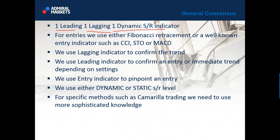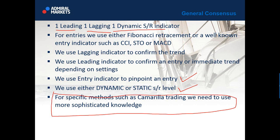Or immediate trend, which of course depends on settings. It's not always the same. It's about the system. So we use an entry indicator to pinpoint an entry. This is important. We use either dynamic or static support, resistance level, and for specific methods such as Camarilla, we need more sophisticated knowledge, but we don't talk about it now. We talk about systems now.